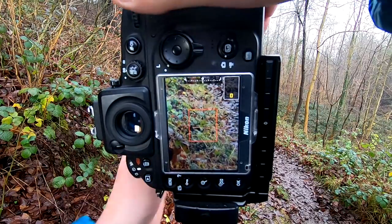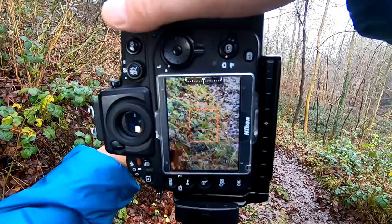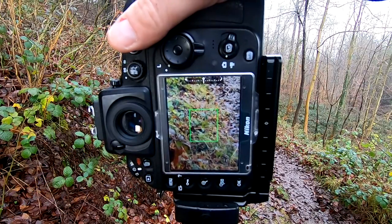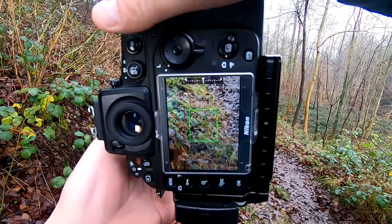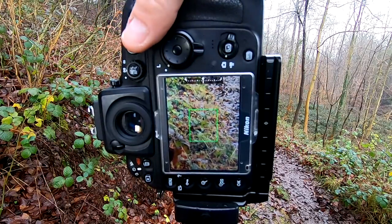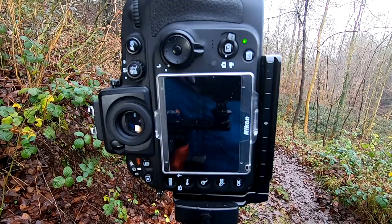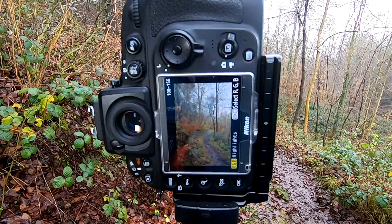So I'll bring that in. Like I showed you guys last week, I'm just on auto. So as soon as that's gone green, green square, see that? Now what I'm going to do is just lock that in to manual focus, and I'm taking the shot. So that'll give me excellent foreground interest and great detail.